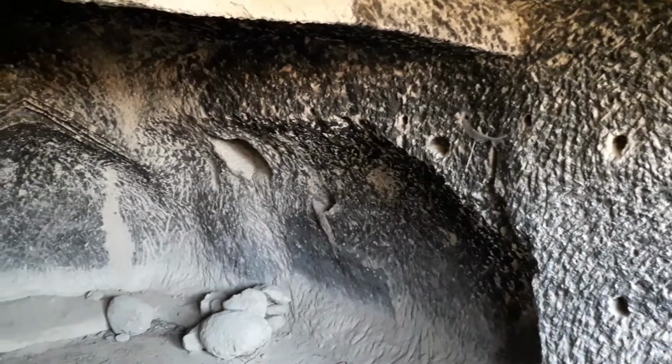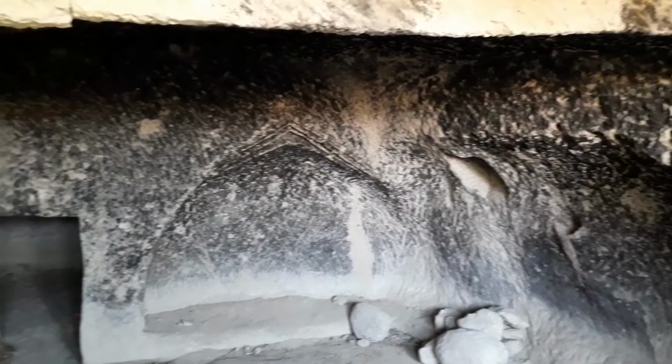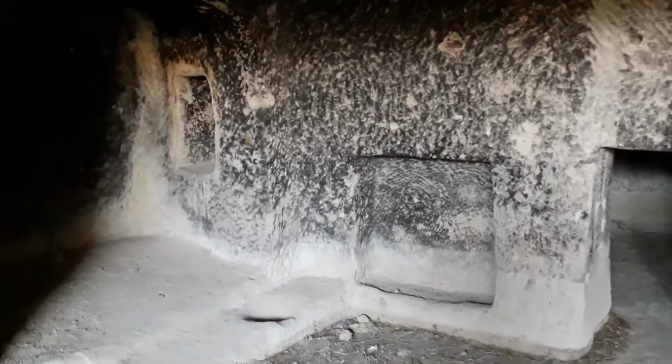So here's the living room of those people who used to live here centuries ago. And on the left side, there's a small entrance. Let's see what's there. Oh my goodness. A lot of dust in here. It looks like a small toilet room.